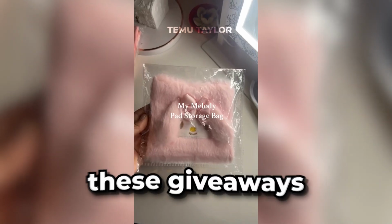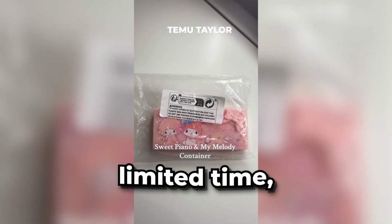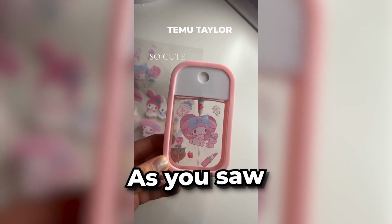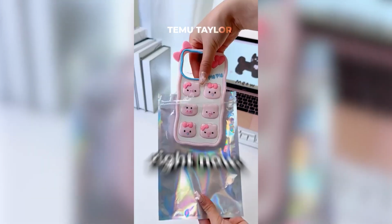Like I said, usually these giveaways are exclusive to the big YouTube and TikTok creators, but for a limited time, everyone can participate. Don't wait. Click the link in my comments and claim your free gifts before it's too late. As you saw in my intro, people are already getting their free gifts. You need to try this out right now.